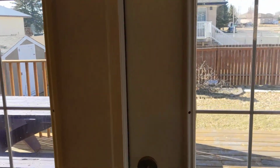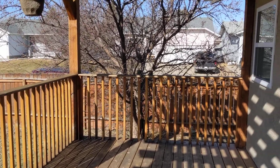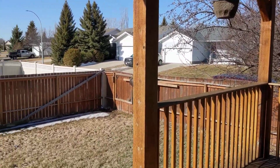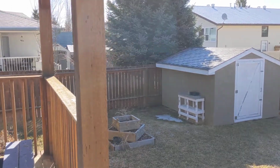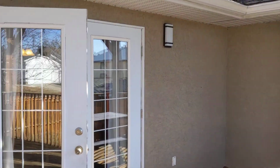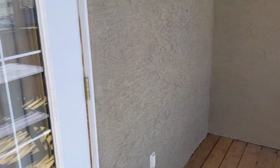Off the dining area, there's the patio. French doors off to the back deck. Nice pergola here. Big fenced yard. See garden shed in the back. Planters. I'll take you back inside.